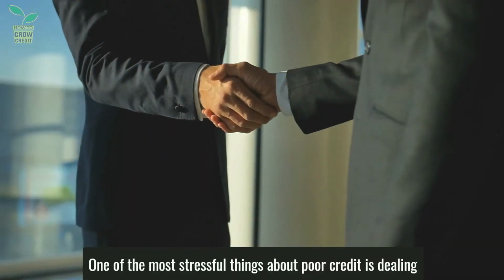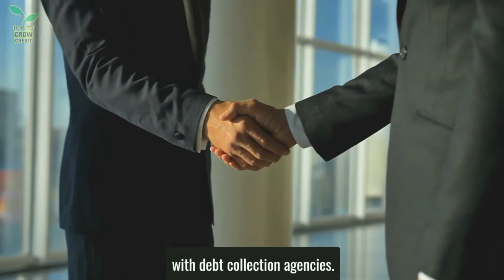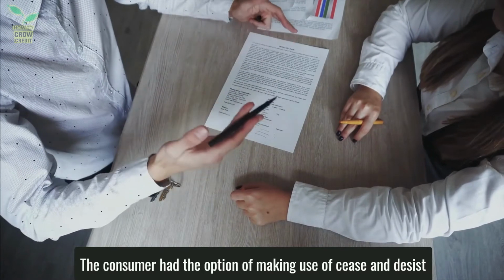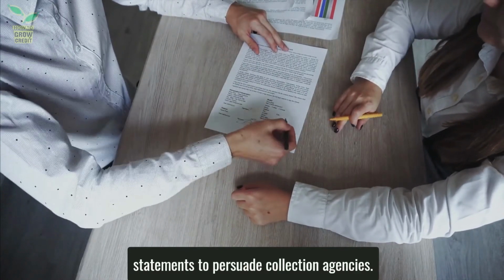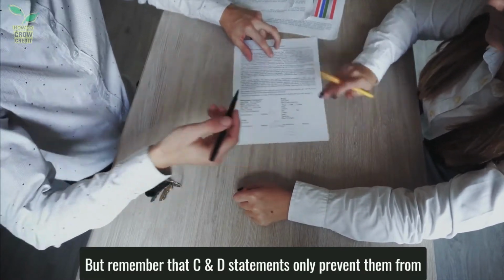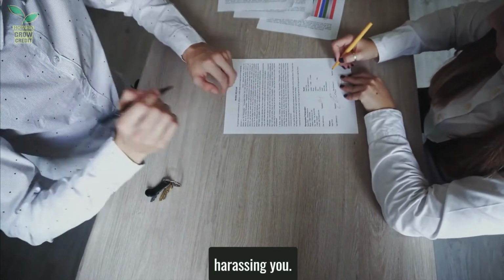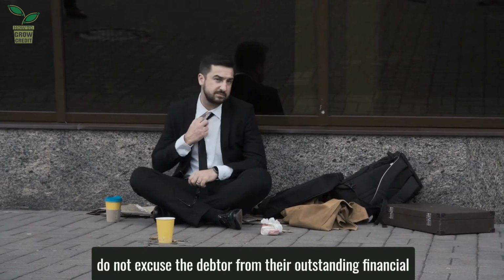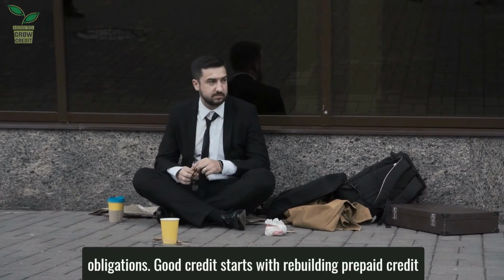One of the most stressful things about poor credit is dealing with debt collection agencies. The consumer has the option of making use of cease and desist statements to persuade collection agencies. But remember that C&D statements only prevent them from harassing you. They can prevent collectors from calling a debtor, but they do not excuse the debtor from their outstanding financial obligations.